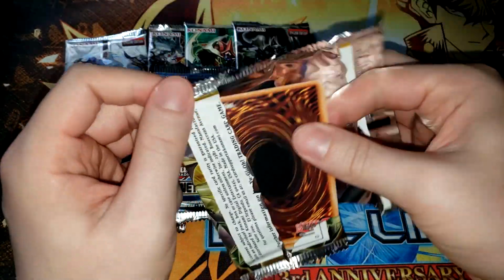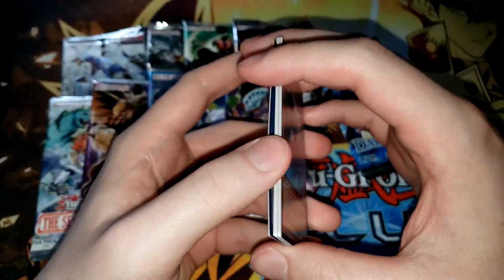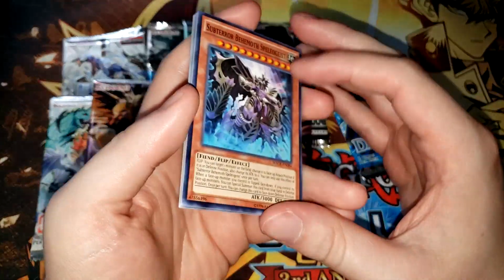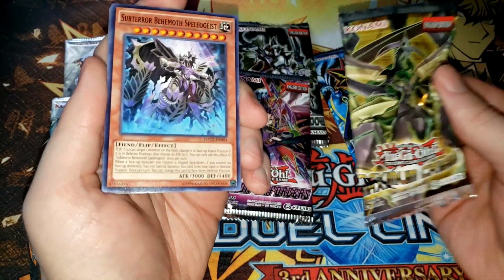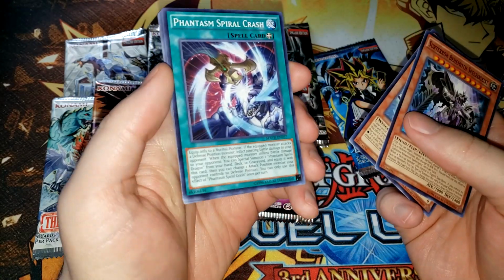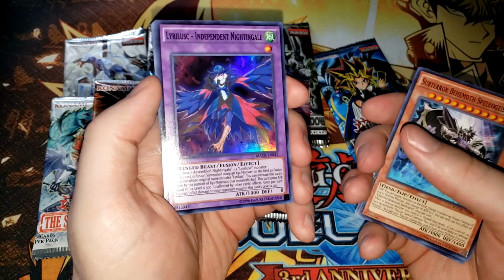But just in general, I'm actually so far pretty impressed with this one. No gimmicky stuff, nothing like that, no secret items, just you're getting 10 cool packs and they're all different, and that's pretty fun. Anyway, the first pack here, which is Maximum Crisis, we got Subterror, we got this thing, we got Phantasm Spiral Crash, Magician's Left Hand, and the Independent Nightingale.